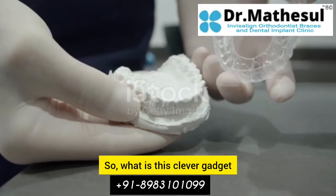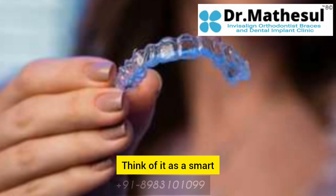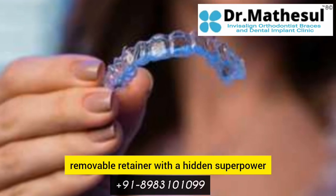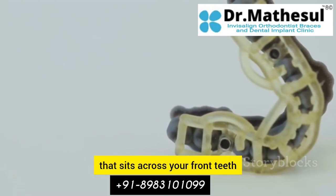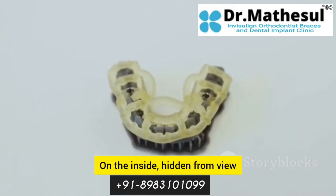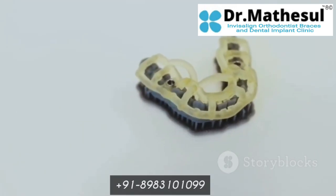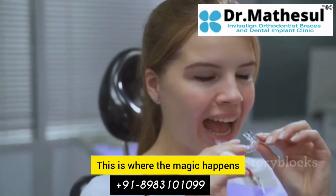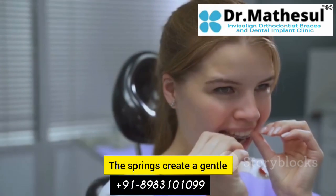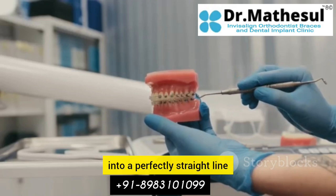So, what is this clever gadget, the Inman Aligner? Let's break it down in simple terms. Think of it as a smart, removable retainer with a hidden superpower. On the outside, you'll see a very thin, discreet metal bar that sits across your front teeth. On the inside, hidden from view, there's a clear plastic bow that gently pushes against the back of your teeth. These two parts are connected by special nickel-titanium coil springs. This is where the magic happens. The springs create a gentle, continuous push and pull force on your teeth, squeezing them into their ideal position. It's a bit like two hands guiding your teeth into a perfectly straight line.